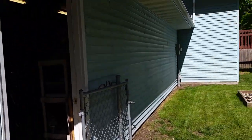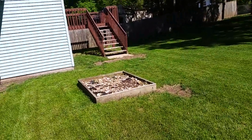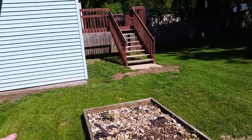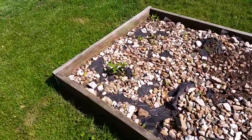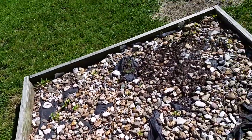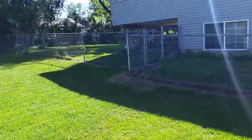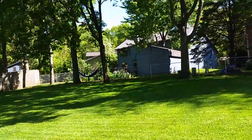So, okay. This is a planter box. That thing is, I believe, 4 feet or 5 feet by 6 feet maybe. I did not plant anything in here this year. I believe this is a volunteer pepper plant. So it just popped up on its own, so that means it's probably pretty hardy. This is all fenced, obviously, with regular chain link fence.